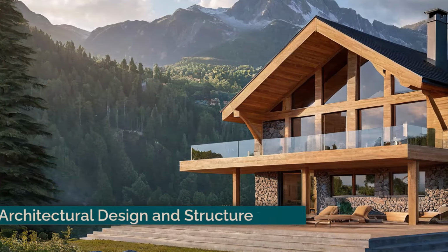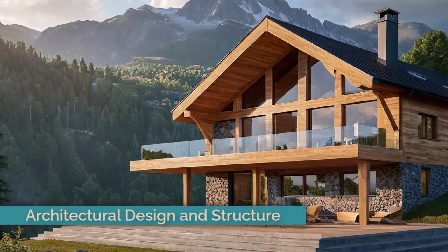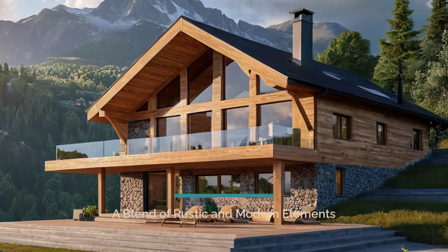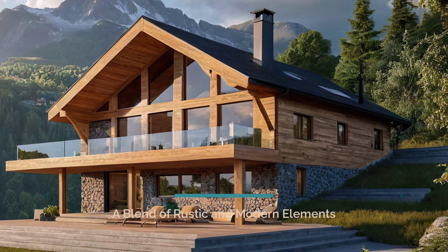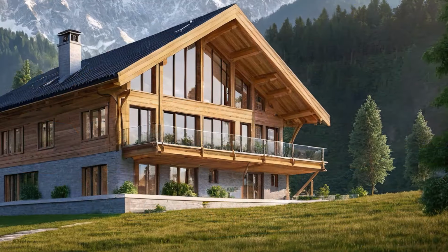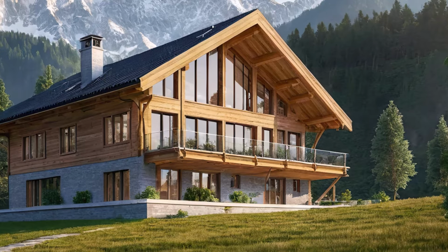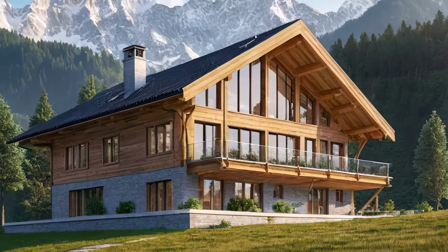At the heart of the modern chalet-style house is its architectural design, which skillfully merges rustic elements with contemporary aesthetics. The exterior typically features a mix of wood, stone, and glass, creating a visual appeal that is both warm and inviting. The use of natural materials not only enhances the house's integration with its surroundings but also promotes sustainability.